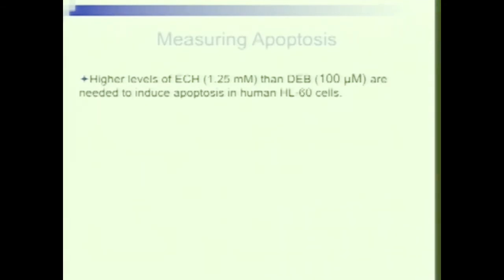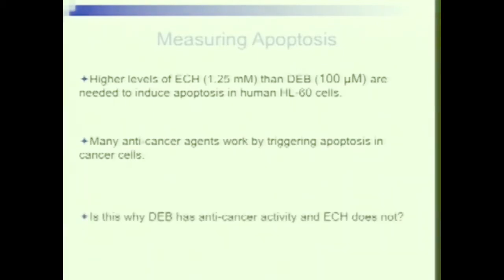So we find that we can induce apoptosis with epichlorohydrin, but it takes much higher concentrations than diepoxybutane. We've now moved to human cells, and these are HL60s, a type of human leukemia cell. We know that many anti-cancer drugs work by triggering apoptosis, and so this possibly could explain, or partially explain, why diepoxybutane has anti-cancer activity and epichlorohydrin does not.